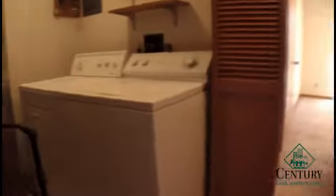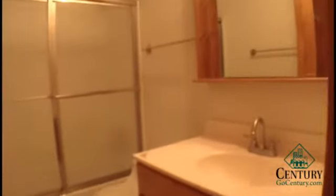About halfway down the hallway, on the left-hand side, you have full-size washer-dryer hookups, water heater and furnace, some extra shelves above for more storage. On the right-hand side, you have your full bath with a good-sized vanity and good-sized medicine cabinet, and linen closet in the hall.